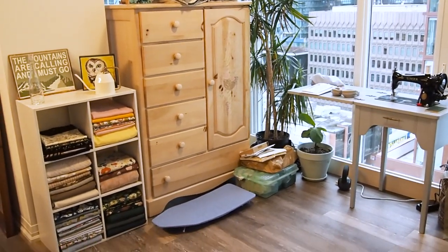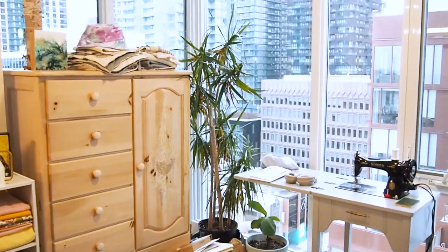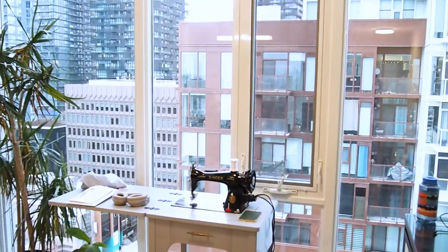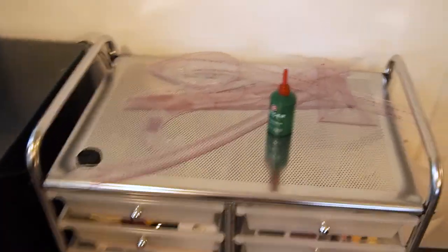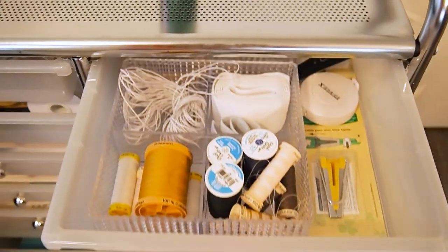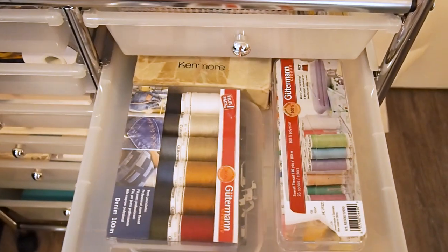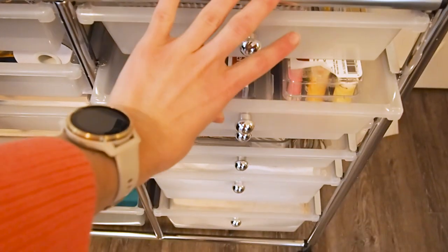Okay guys, so I'm done organizing my sewing room. Sorry for the bad lighting. It's a super gloomy day outside, as you can see. But starting over here, I finished organizing my drawers. They're not exactly perfect, but I feel like everything has a place now. And so I'm really happy that these drawers are looking more straightened out.